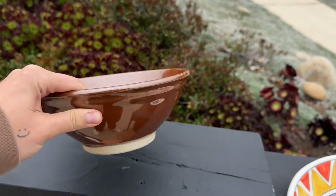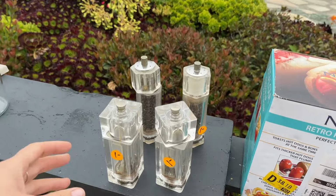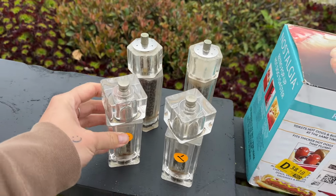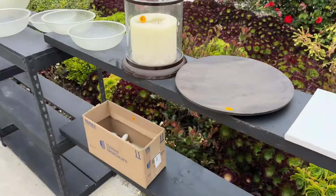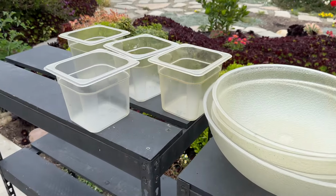I've talked about before updating the most mundane things in your home to make it look a little bit more well designed, and I feel like salt and pepper shakers are no exception. I actually have a couple of them that I really like. I also thought these plastic bowls might be great for a future thrift flip, but I didn't take them home.